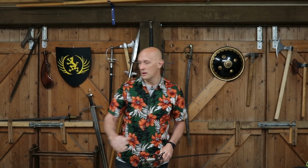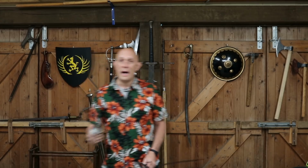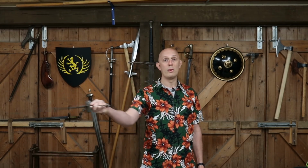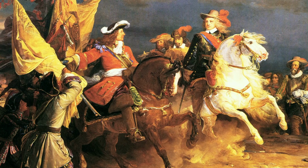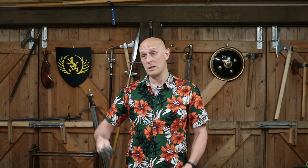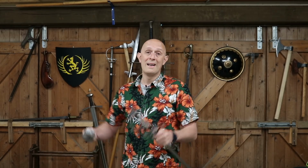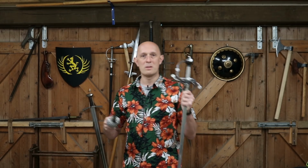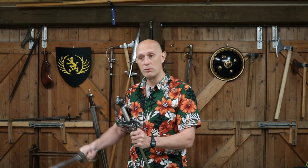So number one, you might have a specialised foot combat thrusting sword, might be for duelling, might just be for general combat, but you might have a sword that is primarily designed to be used on foot, but you can still use it on horseback, because if that's the sword you've got, you'll use it. And additionally to that, there were some cavalry swords that were specialised thrusting swords that were used specifically for cavalry.